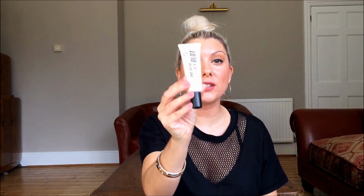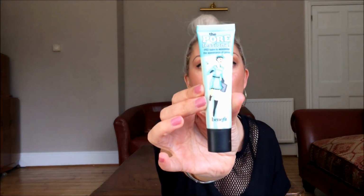Instant Perfecting Power Primer. Really good, and it's got pore shrink technology. So perfect for, like me, if you've got really enlarged pores, oily skin, you just want to smooth those out. This is really good. The next one I absolutely love is by Benefit, and it's the POREfessional.